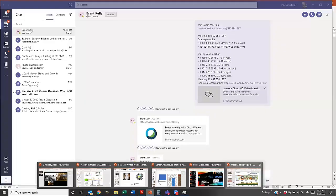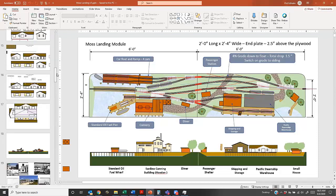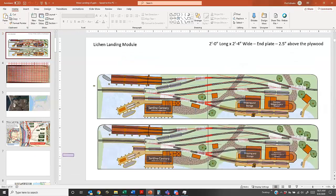So I'm going to share again. Let me share. I'll show you guys. So when I do a module design, I actually use the same tools. I'm going very fast, but this is as I was going through designs. You can just repeat things very easily. And all of these things are just objects.